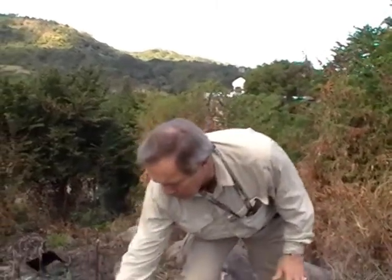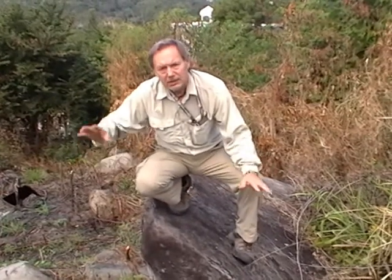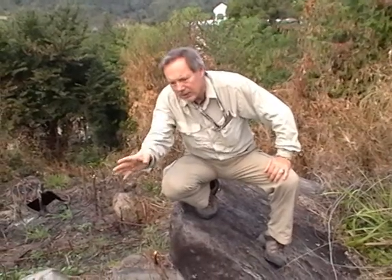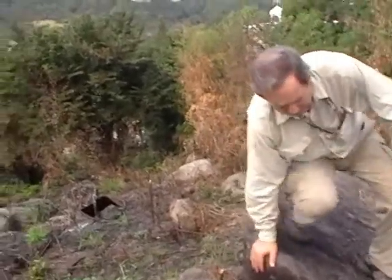But see, this boulder and this boulder right here, they've been moved. On this land they're going to build a house. This is going to be destroyed. You're looking at art, culture that's thousands of years old that'll be gone like this. And it really is sad. I'm going to ask John to step up and take a look at this beautiful petroglyph, which might not be here next year.